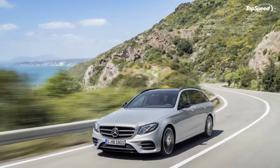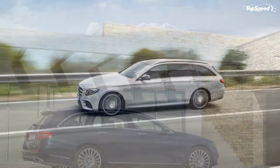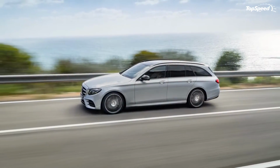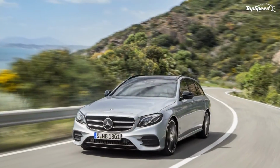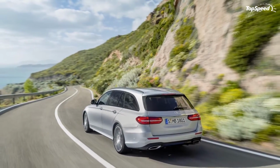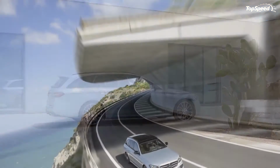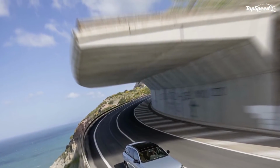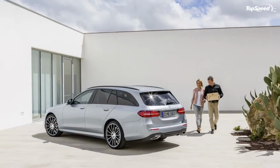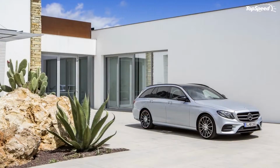Much like its sedan sibling, the E-Class wagon borrows heavily from the larger S-Class. The dashboard uses many of the elements previously seen on the S-Class, including the instrument cluster, the large display in the center, as well as the 4 round A/C vents slotted between the infotainment unit and the center console.